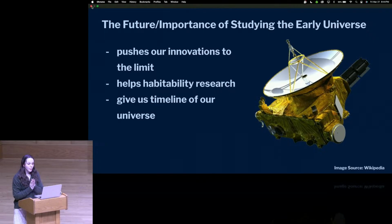And lastly, the future and importance of studying the early universe. That being said, there are really exciting things on the horizon for studying the early universe. Pictured here, we have the James Webb Space Telescope, which could soon give us a glimpse into population 3 stars and early stars and the remnants left behind by their supernovae. Also, it really pushes our human knowledge and our astronomical technology in the best possible way. Practically speaking, studying water formation in the early universe will help with future habitability research and finding more habitable planets. But I think more importantly, it helps us better understand the timeline of our universe.